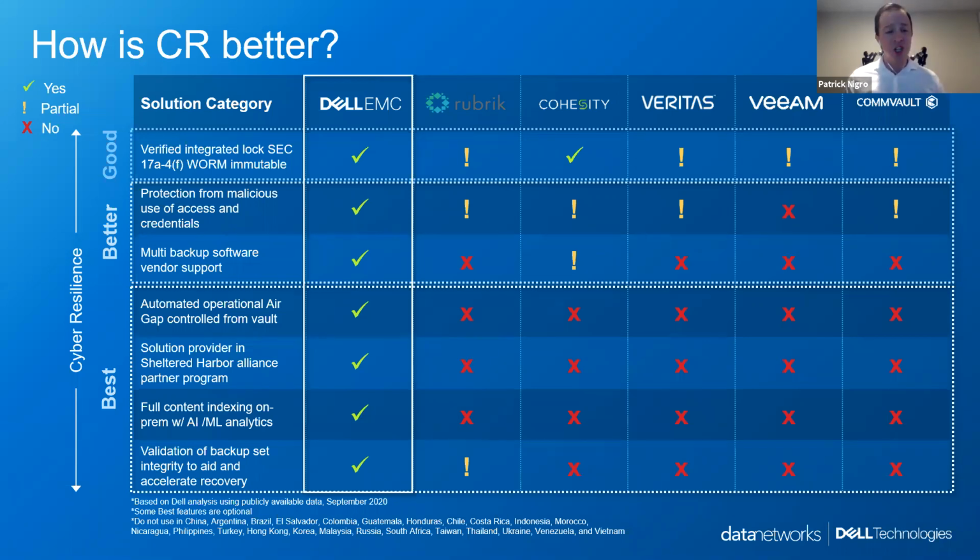Moving beyond isolation, the second biggest differentiator here would be immutability. As I talked about earlier, for us, cyber recovery isn't just a capability that's marketed on our website or by an internet blogger. It's a mature, dedicated solution. And therefore, you have the support that it entails being a dedicated solution. So we're not dependent on a single point of failure, or we don't rely on platform dependence.